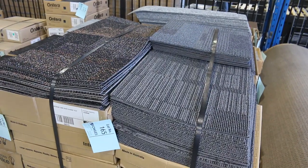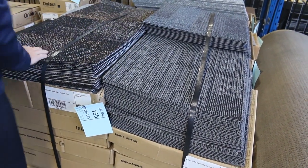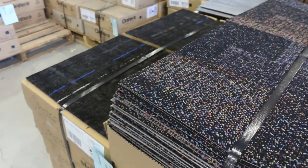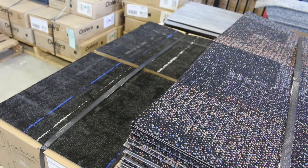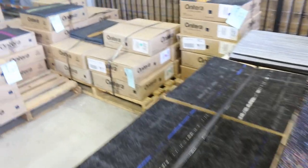You can get 25 metres there, there's 58 square metres of that one, a nice little grey charcoal one there, dark one here. So various sizes there of the carpet tiles. They normally retail around about $40 a metre, and we're going to be clearing them out from as low as $10 a square metre, so that is by the square metre.